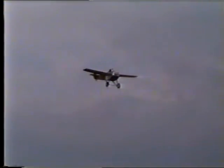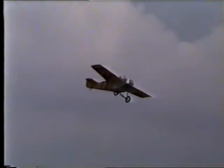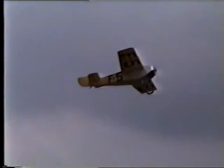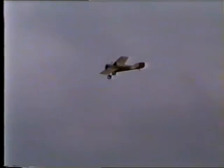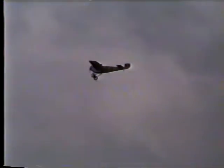Size of this half-scale beast here. On the slow, the F5. 200cc engine fitted on there, King German engine. They specialize in these two-stroke engines which swing huge propellers. They're very clever. A 36 by 10 propeller.